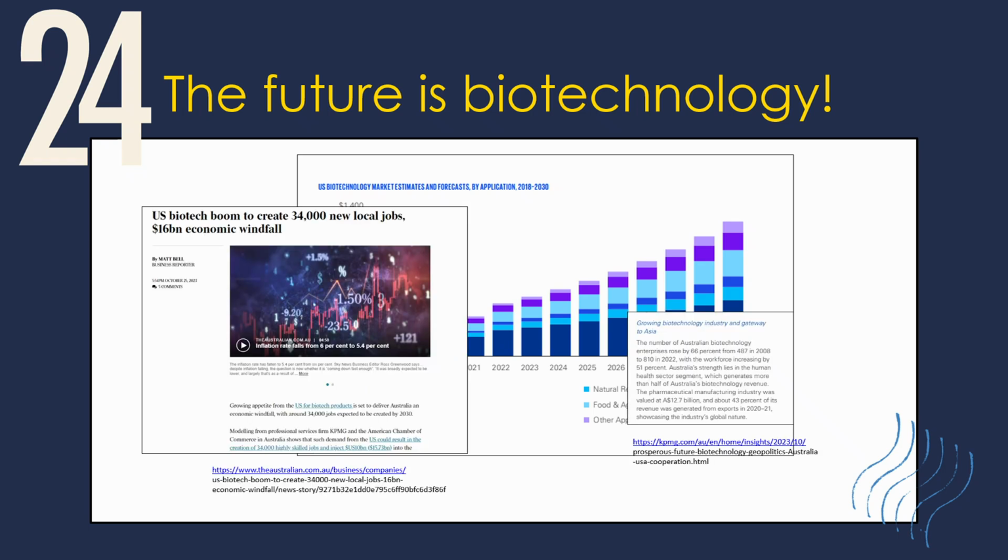And this comes into Australia as well. This is an article from last year talking about the US biotech boom that's creating a lot of local jobs here in Australia. And we need people to be able to fill these jobs, okay? So in the coming years, this is how many jobs they expect to be created by 2030, okay? So we need people with qualifications to be able to fill these jobs that are coming.